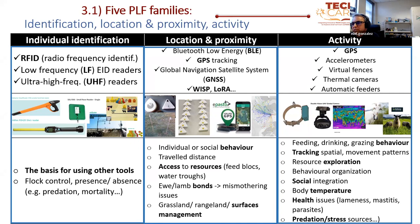And finally, there is a subgroup more linked to activity, what we can monitor concerning behavior, but also tracking, spatial and movement patterns with the help of GPS, accelerometers, virtual fence, thermal cameras also, but also automatic feeders. These can contribute, for example, to monitoring behavior organization, social integration, and body temperature, for example in situations of heat stress or hydric stress. They give indirect ideas of what is happening with the health of individuals, for example lameness, mastitis, or parasitism, but also contribute to controlling predation factors and other stress sources.